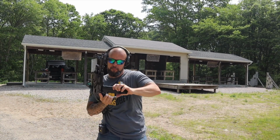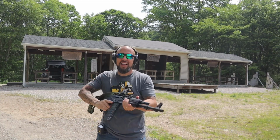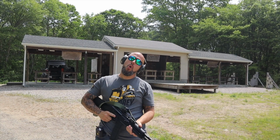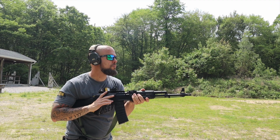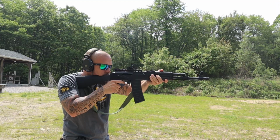The safety is good, it's smooth. I've had other AKs, even higher end ones, where the safeties were just garbage. This one is extremely nice. The optic mount is great. It's solid, it's adjustable, works well. I dig the optic mount, and I don't really have any cons I can think of on this gun at all.